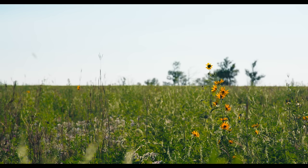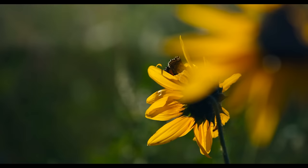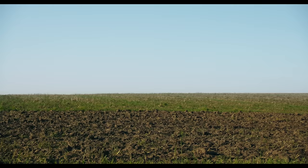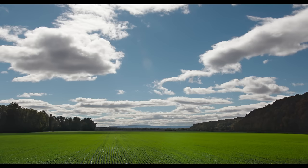Regenerative farming is, number one, the future of our food production system. I don't see any other way around it. The principles seem to be consistent. Do not disturb the soil. Tillage was one of our biggest follies. Number two, there should always be a living root in that soil. Number three is some diversity of plants is better than none, and more is better than less.